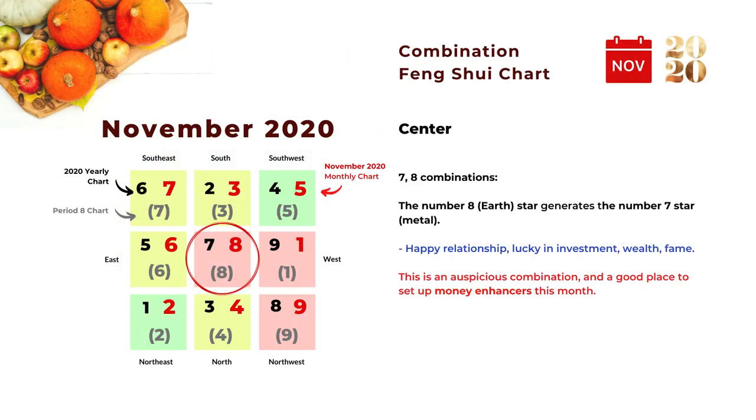We will start with the center area, because the center usually symbolizes the overall luck for this month. In November, the center has a very good combination, number 7 and number 8. The number 8 star is an earth star, and it generates the number 7, the metal star, so it's a generating cycle based on the five element theory. This combination can bring happy relationships, good luck in investment, and overall financial luck and fame. So the center is a very auspicious area in November. You can spend more time here or set up money enhancers in the center.